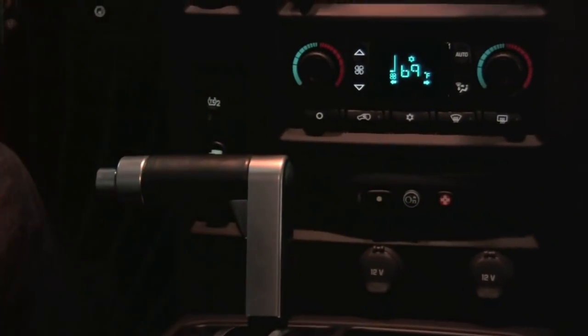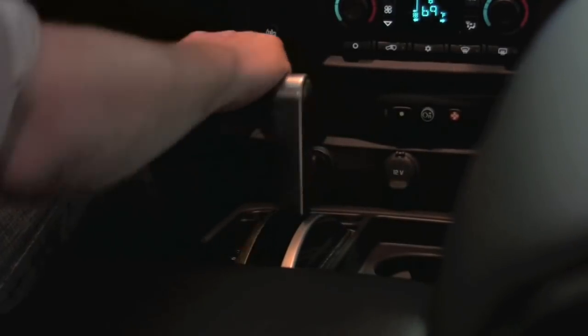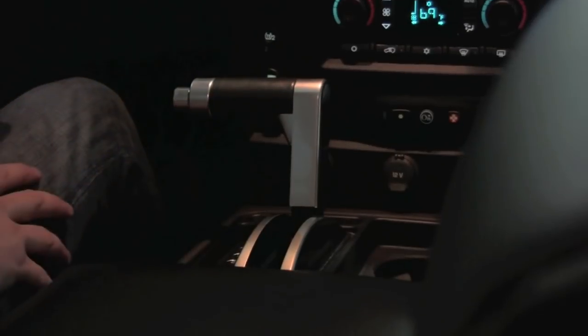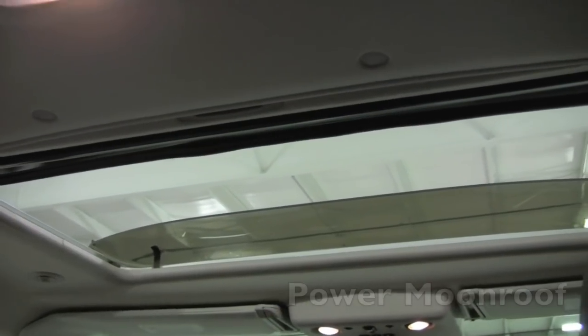Number of power outlets. A really beefy shifter here. This is kind of a huge grab handle in a way. Just pull it right back into drive. Works like any other shifter. But also, the last major piece you're going to find up here is right above my head. Probably one of the biggest moonroofs I've ever seen.